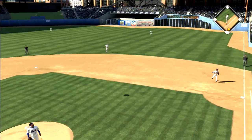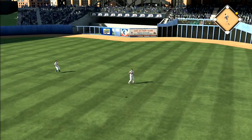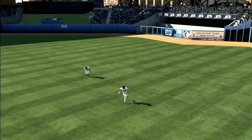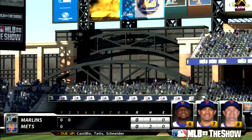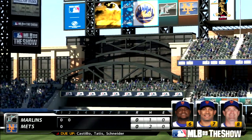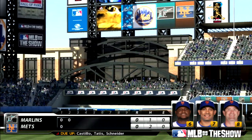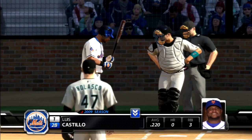Now a ball lifted high in the air towards shallow right center field. Church will wait on it, and he will put it away to retire the side. So a terrific inning there as Santana looks stronger than ever. On now to the bottom of the second, and we are tied 0-0. Luis Castillo will start things off in the bottom of the second.